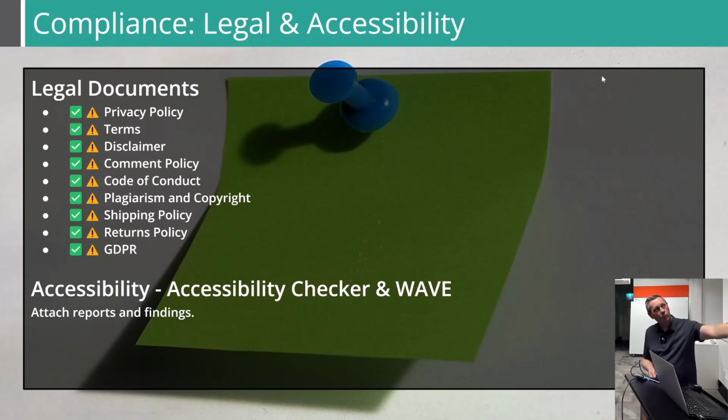So I just go through them all to see which ones they have, which ones they don't. Some other ones are disclaimer. If you allow comments on a website or a client website, you should have a comment policy, so if anyone leaves hate speech or that sort of stuff as a comment, you're not liable. That's basically what it says. A code of conduct: if you organize events like this, you should have a code of conduct link on your website.